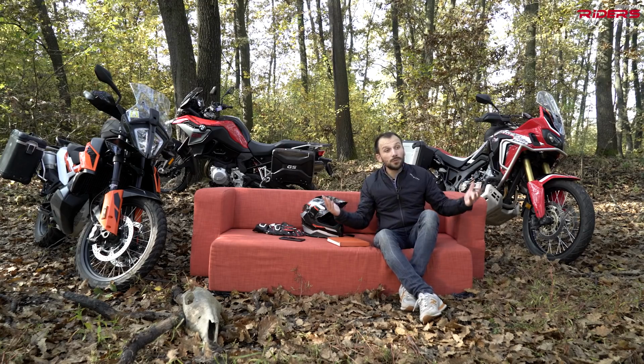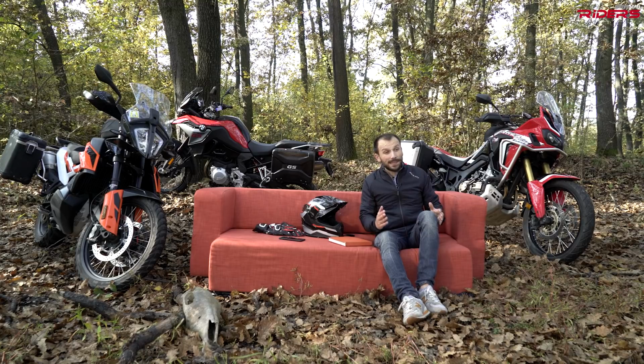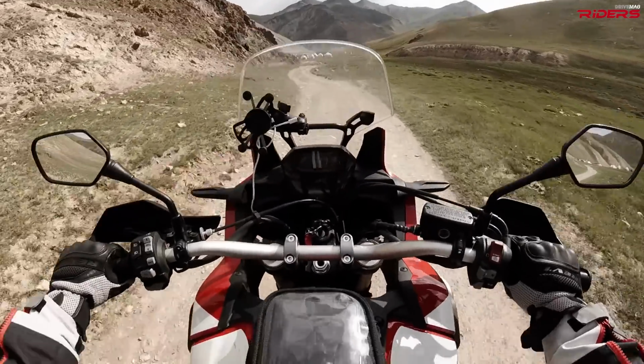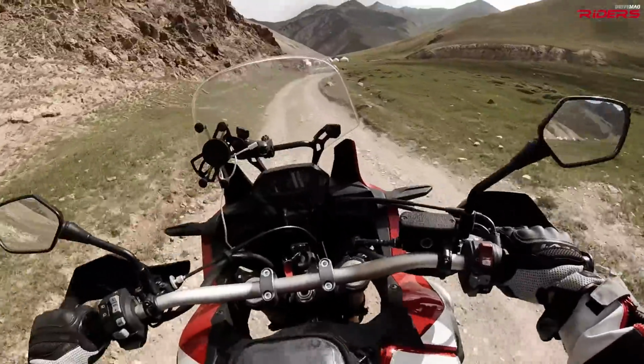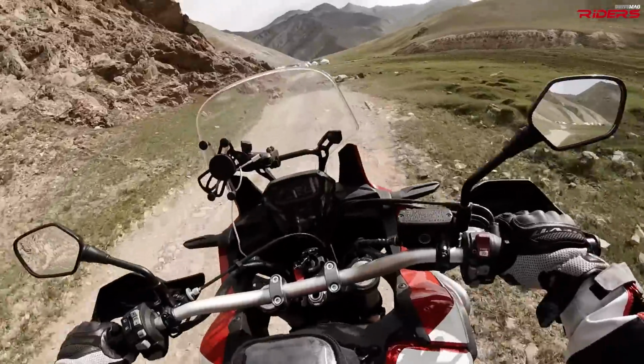And of course we should talk about the off-road part, because these are adventure bikes, so you might want to take them off-road, yeah? Let's start with the Africa Twin, which is a great bike. It has a 21 front. I used it on the Pamir Highway, on the Wakhan corridor. In fact, I had 3 or 4 days, something like that, in Kyrgyzstan, where I had no asphalt at all. I mean, just a gravel road, and it was just fine.